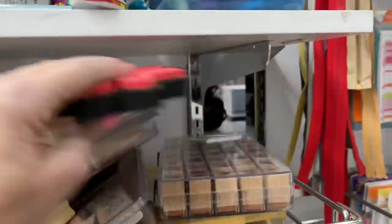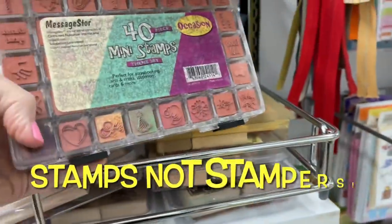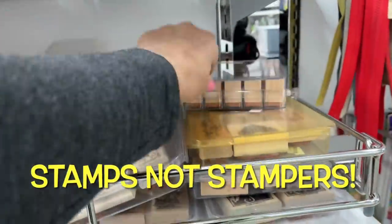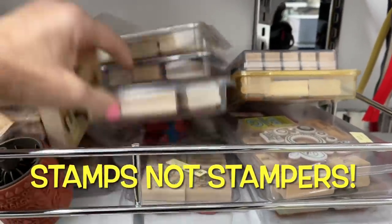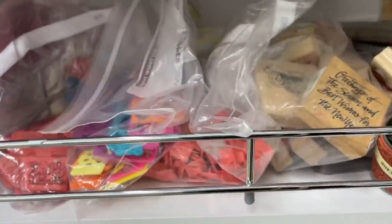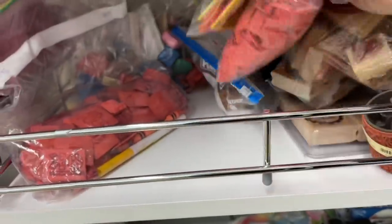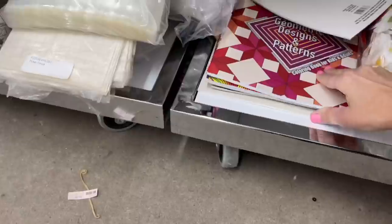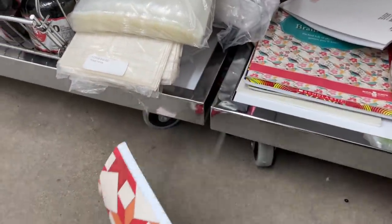And oh, here, look at this. There were quite a few of the stampers in the craft section here at my Goodwill. Now, granted, they were picked through very heavily since that very first time that I aired that first video with all the stamps in it. So I didn't end up picking any of those up for the auction because it just didn't seem they were that quality. Here's a book on geometric designs and patterns. That was kind of cool.